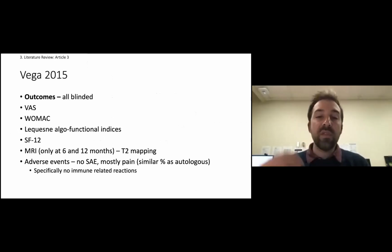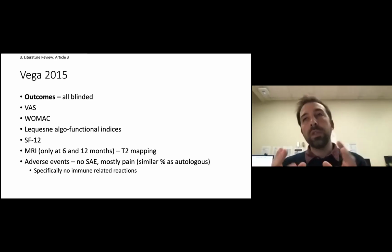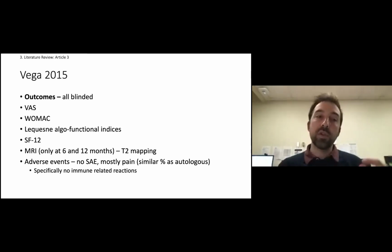So even though it was allogenically injected, there were no immune reactions. The adverse events are like in all of these studies, where there's a little bit of pain after the injection, but when they looked at the proportion of patients injected with allogenic stem cells, the proportion of post-procedure pain was exactly the same or very similar to the trials that look at autologous MSC. So at least reassuring from that standpoint.